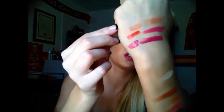And then the other lip gloss that I didn't get was like that lipstick. It was just really, really pale, not my thing. So those are the 6 lip products, and that's all of the eyeshadows. I showed you guys everything else.